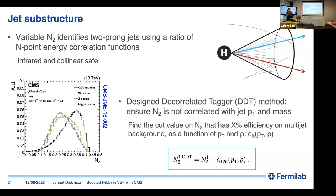And then we subtract that variable off the raw value of the N2 variable. So this basically is saying, if there's any shape dependence on the jet mass and the PT, you're going to cut it off completely and flatten it out. So then we can say, all right, I'm going to choose some threshold on this variable to select my candidate events, and it's not going to have any impact on the mass distribution.